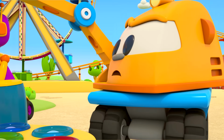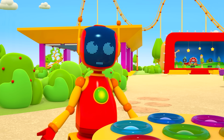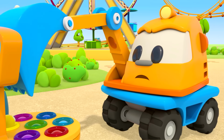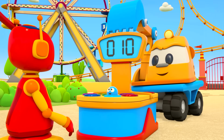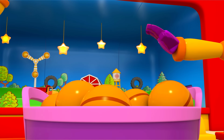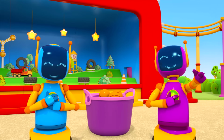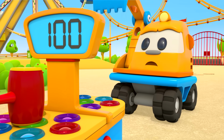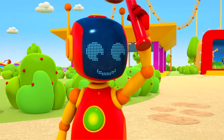Hey, don't get in the way. Let's play one more time. I'll win for sure this time. That's not very honest, Scoop. It's the robot's turn now. Scoop is trying to win, but the robots are tired of waiting. They found some balls. And they're throwing them at the others. Scoop got distracted and lost again. One more time. It looks like the robots don't have a choice.